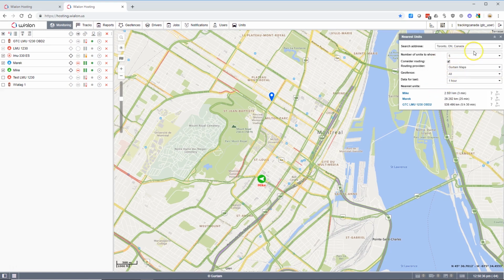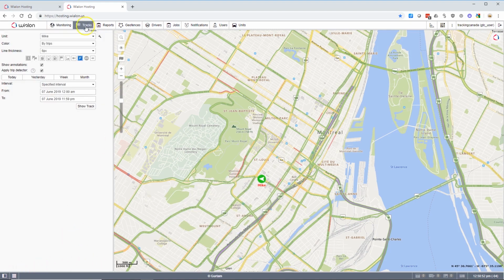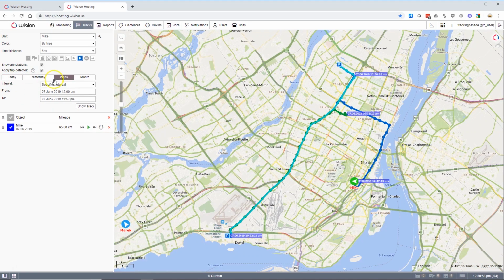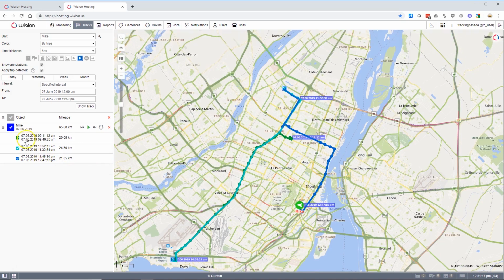The next tracking we'll look at is the tracks module on the system. This is basically your trips history of a vehicle. You can do any custom trip. Let's look at this Mike for today. And this is his trip today. You can see that he's parked in different locations. The whole trip is highlighted, and you can also split the trips in different sections. If you click on it, that's one trip, that's the next one, and that's his final trip that he did on the top over there.